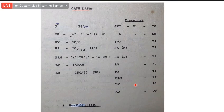Then, sir, mean RA pressure is 9, so a little bit on the higher side, sir. Okay, V wave also is prominent. V wave is 12. So, yes, sir, the patient may be having tricuspid regurgitation. Yes, sir. Then RV pressure is 50/8, sir. It's high. Mildly elevated. Okay. Mildly elevated. Okay.